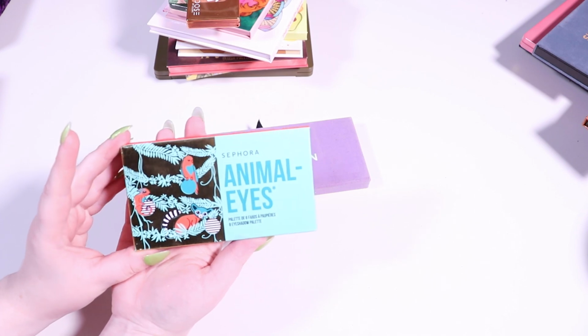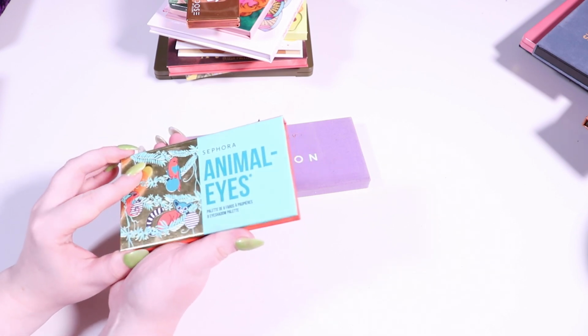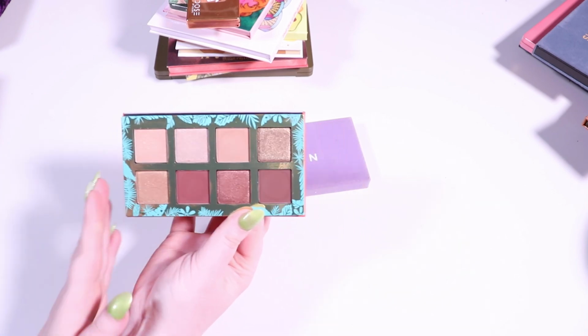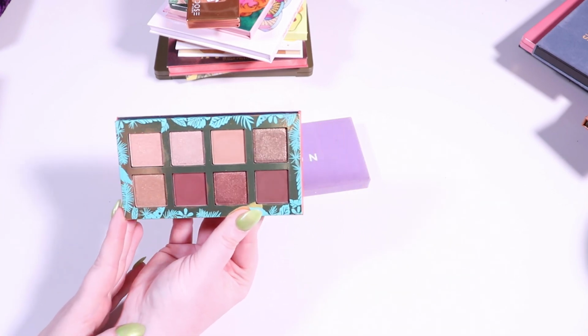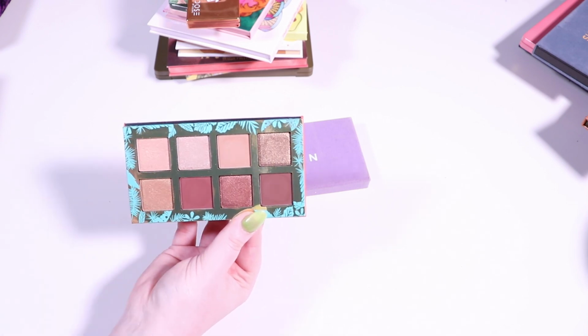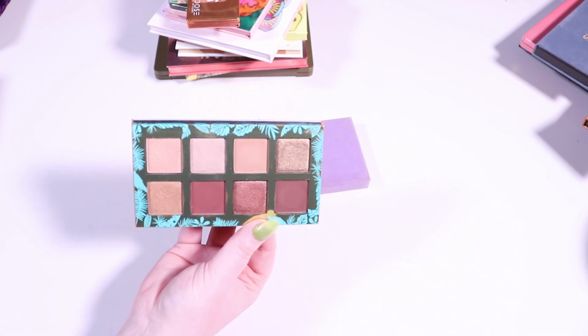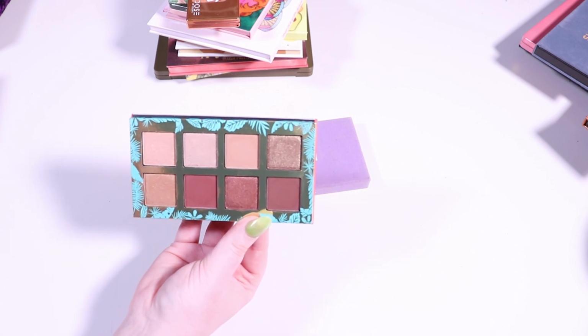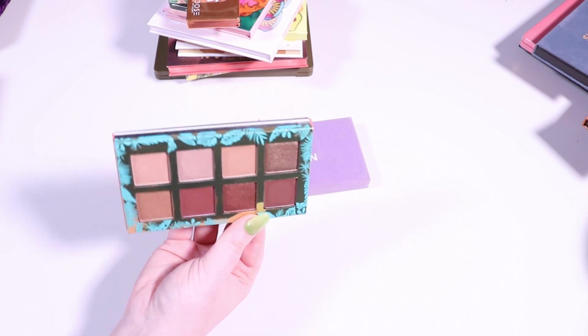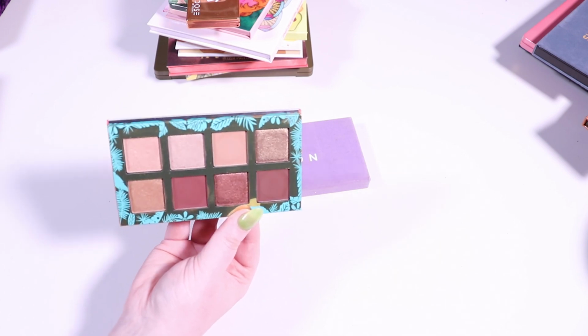This is the Sephora Animal Eyes palette. I got this as a Christmas present from one of my friends this year. Thank you, Jill, if you are watching. It is just a really nice sort of nude palette. I was actually really impressed with the quality of this one. I was not expecting to be blown away by these shimmers, but they are actually really beautiful. I don't reach for the mattes as much.